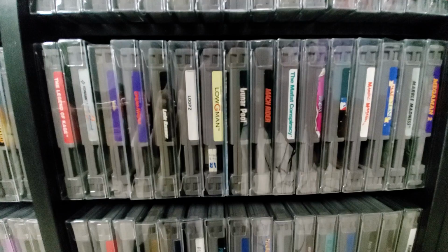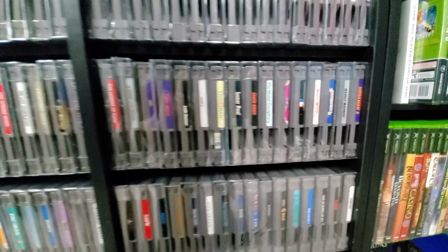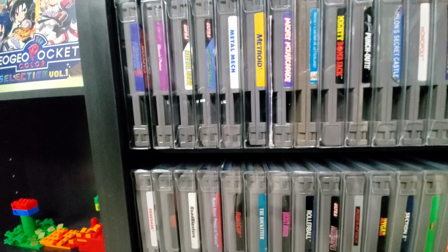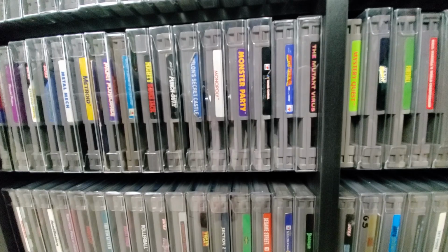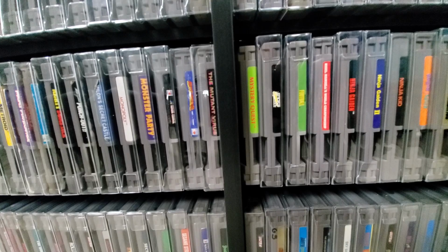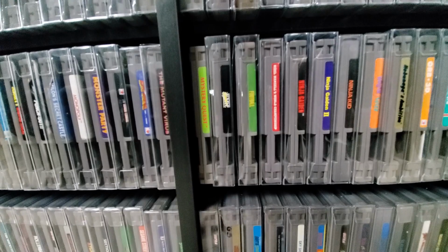Mega Man 2. Mega Man 2 is the best Mega Man on the system. I don't care really what anybody else says. Mega Man 3's next up. Of course, you have the Metal Gear games, Metroid. I love Metroid. I wish it had like an in-game map. I need to get Metroid Zero Mission because it's the Game Boy Advance recreation of it. That does have a map in it, but that game's going for like $100 now or something. Hard to find. The Mutant Virus is another uncommon one.